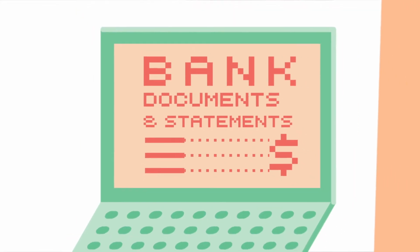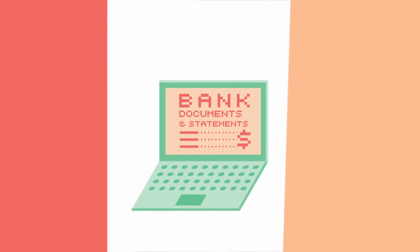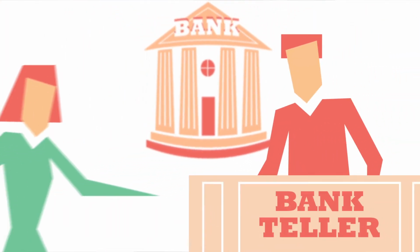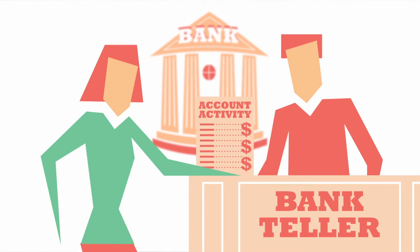If you can't get your hands on your bank statement, you'll want to make a visit to your bank and ask them to print out the last 60 days account activity for all of your accounts. The teller needs to stamp these printouts, sign them, and date them for us.